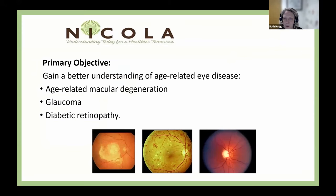So the main aim of the eye component of NICOLA, which is the part that I led, was to get a better understanding of the very earliest stages of age-related macular degeneration and glaucoma and diabetic retinopathy, and to understand the risk factors associated with these diseases. And because it was mainly a normal population, just understanding the subtle differences between aging and the development of these conditions.